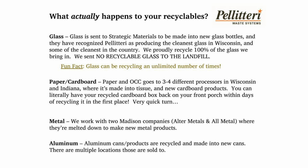It's sorted by color, and we do so there's always a home for it, which is why we try to eliminate contaminants as much as possible. Because if we start having bad end product to send to these companies, they're not going to want to take it. And then that does increase what's going into the landfill.